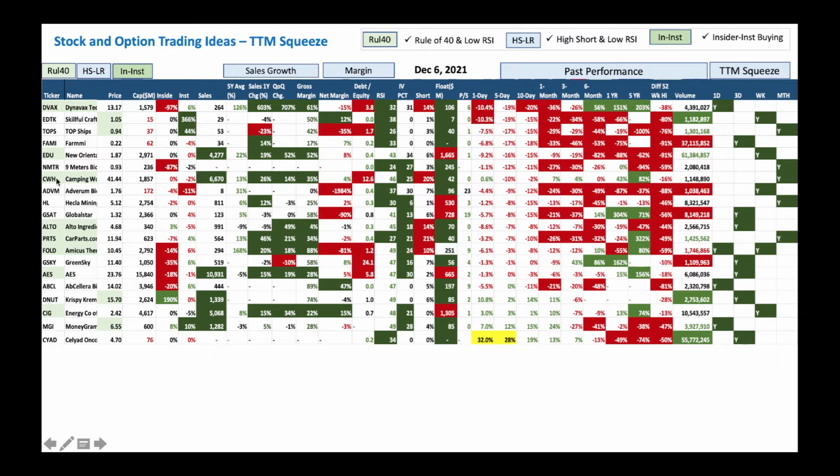We've got Camping World, a great stock here, nice sales growth and gross margin. And this is starting to go higher. This could be a good sign here. You could jump in here and buy this stock. Given there is a monthly squeeze, this stock going higher can go for a couple of months here. That's what's going on here.